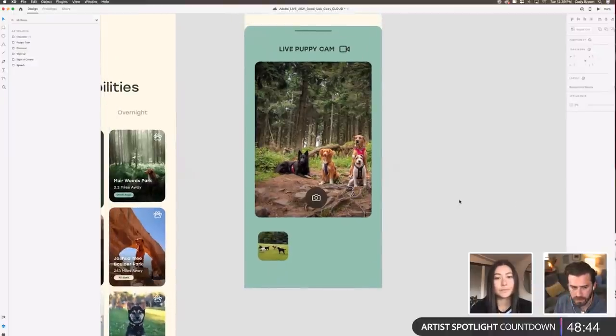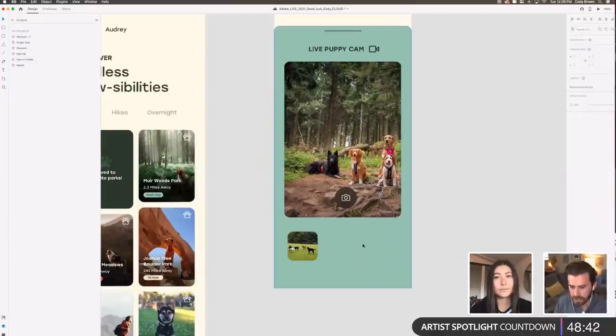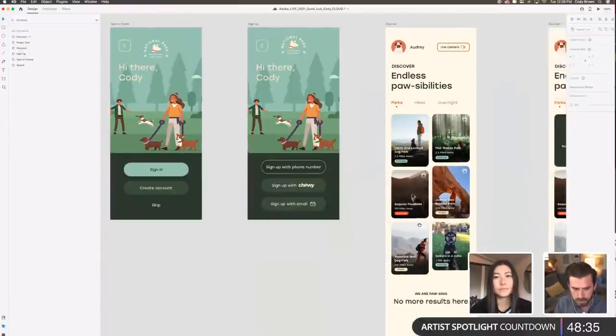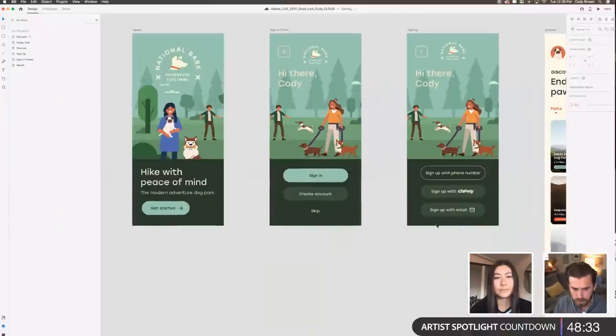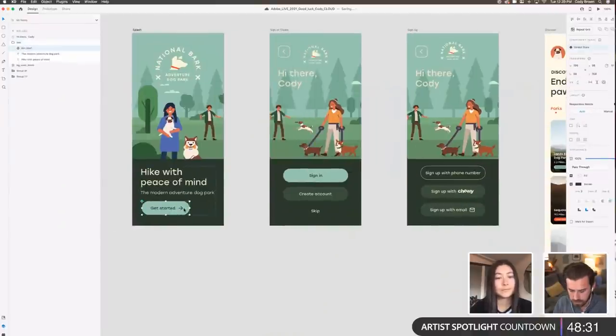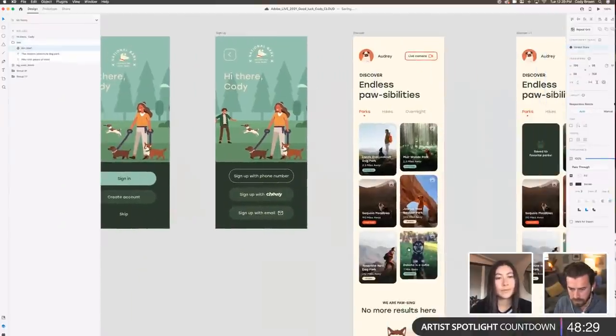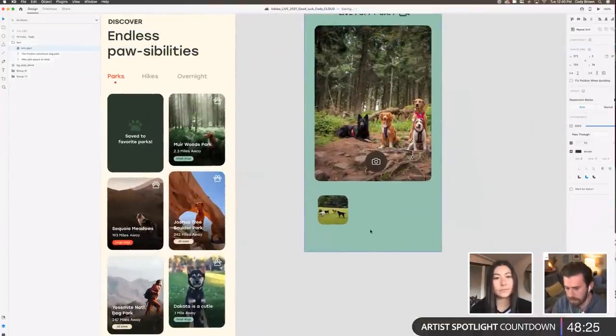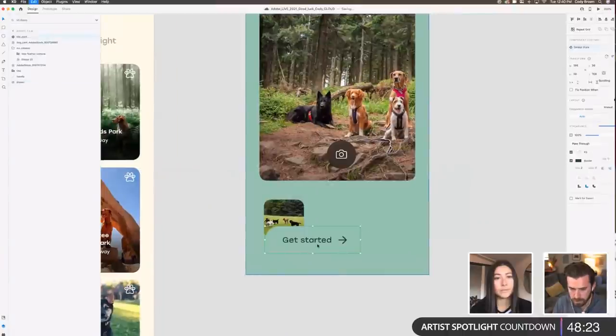Then I think this is where we can put a button that says next camera, so you can cycle through to each angle. I'm going to borrow the get started button that we made earlier. Again, it's good to reuse the elements when you can and just modify them so that you're being consistent with your elements.